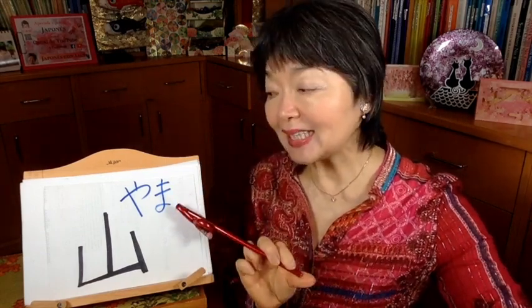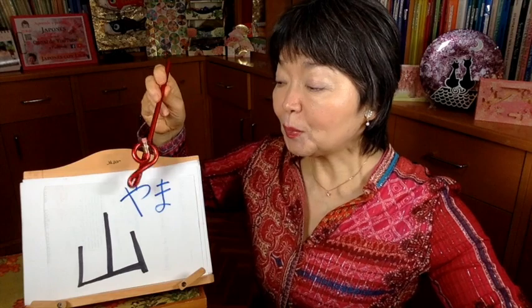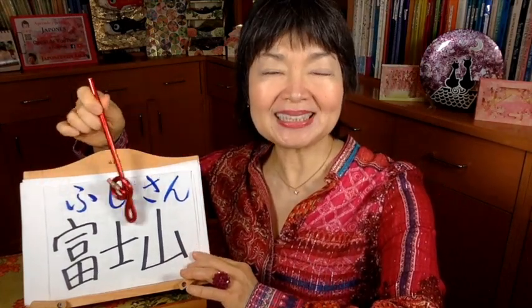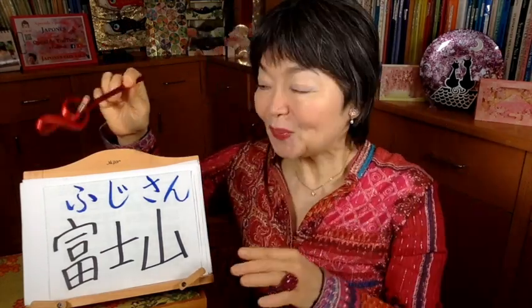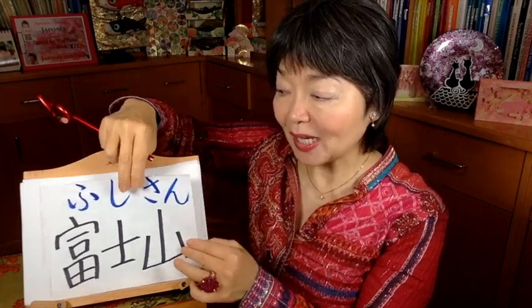But when I want to say the name of a mountain, because this kanji here we pronounce Yama, if only one, this is Yama. But with the name, then we pronounce San or Zan. For example, this very famous Japanese mountain, Fuji-san. Maybe you say Mount Fuji, but we don't say, for example, Fujiyama. We don't pronounce it like this, Fujiyama, never. We say Fuji-san, with the same kanji, right?